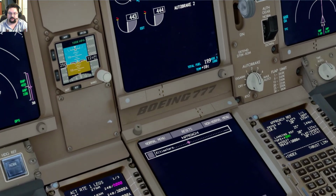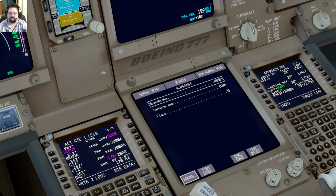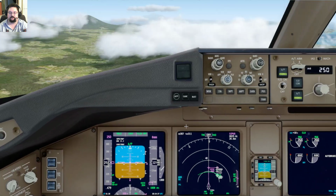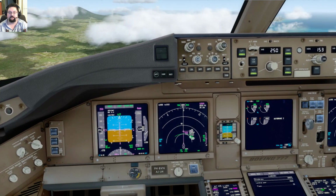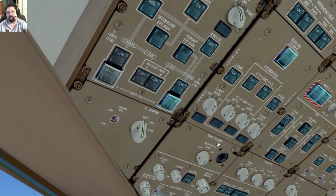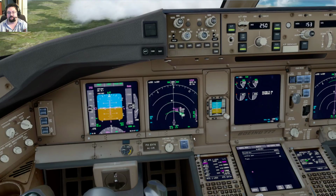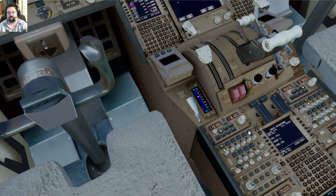Approach checklist, altimeters are set. KLM 835, turn right heading 110, you have approximately 50 track miles left to go. Signs are in. Cabin crew, please take your seats for landing.